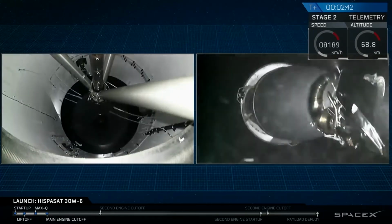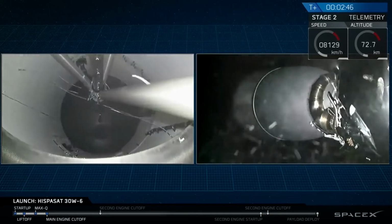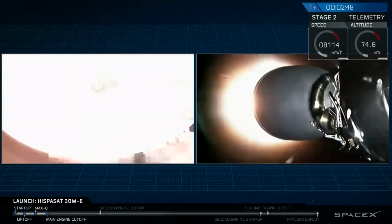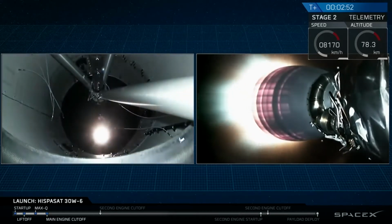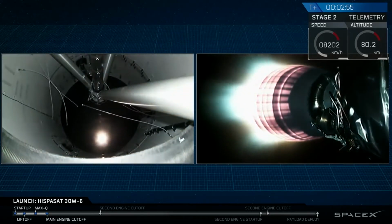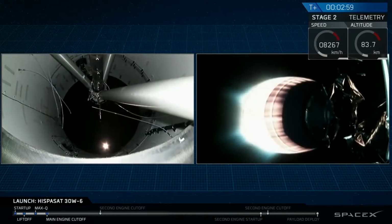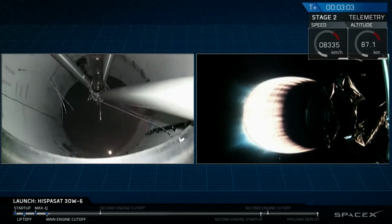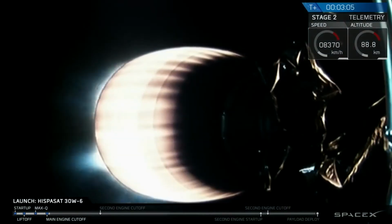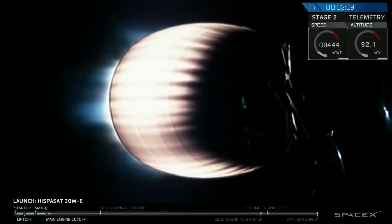ECO. Stage separation. Coming up on 3 minutes into flight, you hear the applause here from SpaceX headquarters in Hawthorne, California. We've had a good first stage shutdown, a stage separation, and a good ignition of the upper stage engine.